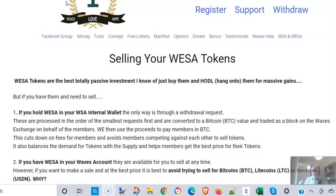Now, a lot of members we have are not wanting to cash in their WESA tokens because they know that they go up in value every month and have done since we got into pre-launch and since we launched the WESA token back in April when they started out at a dollar. And as I'm recording this, the market value is around about $200 per token, and the guaranteed minimum value on the website is $250 a token, and we're expecting the tokens to be over $300 by next month. That's market value, that's what people are happy paying for the tokens.